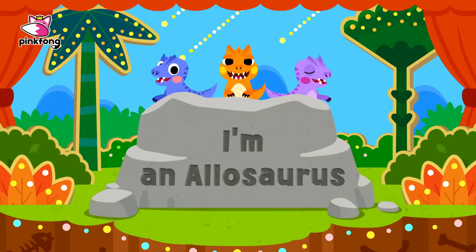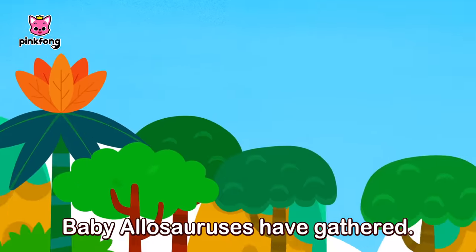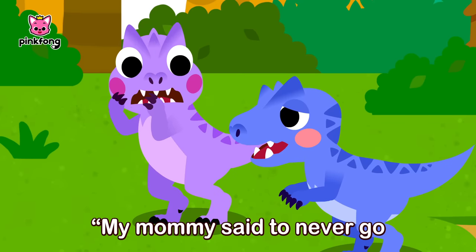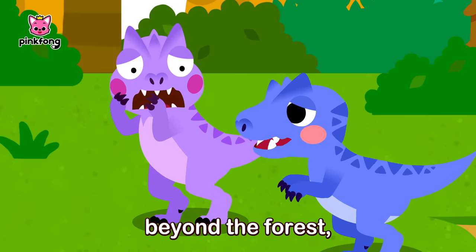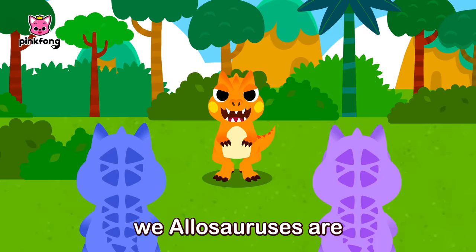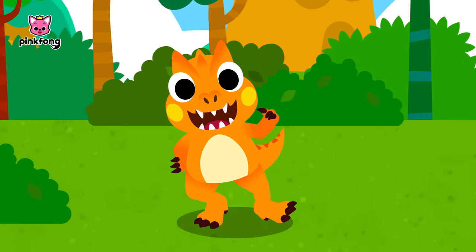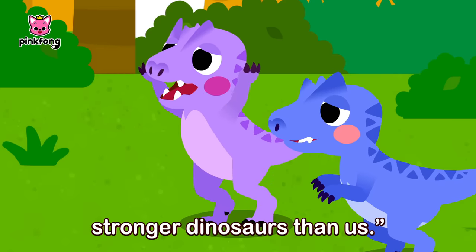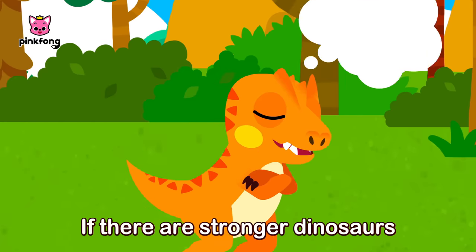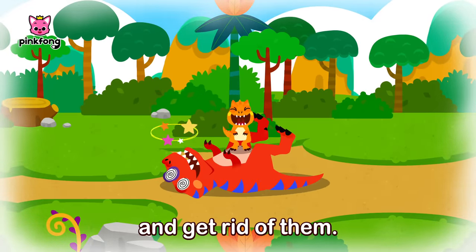I'm an Allosaurus. In the forest where Allosauruses live, baby Allosauruses have gathered. What's going on? My mommy said to never go beyond the forest because there are really scary dinosaurs. Give me a break. We Allosauruses are the scariest dinosaurs in the world. No, I heard there are stronger dinosaurs than us. No way! If there are stronger dinosaurs outside the forest, I will roar and get rid of them!